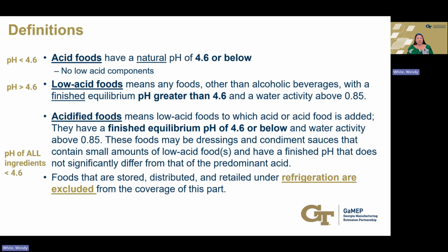Now, before we really get into things, the regulations that I'm going to talk about are only for shelf-stable products, or products that you want to store and distribute at room temperature. If you're refrigerating your sauce, dressing, or beverage, you don't have to worry about these regulations. You just follow normal regulations.